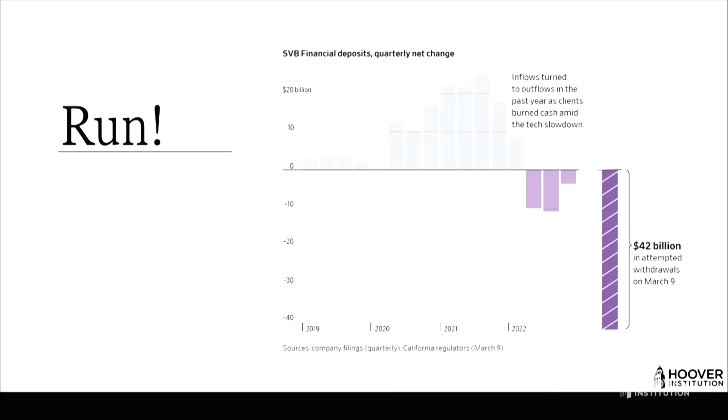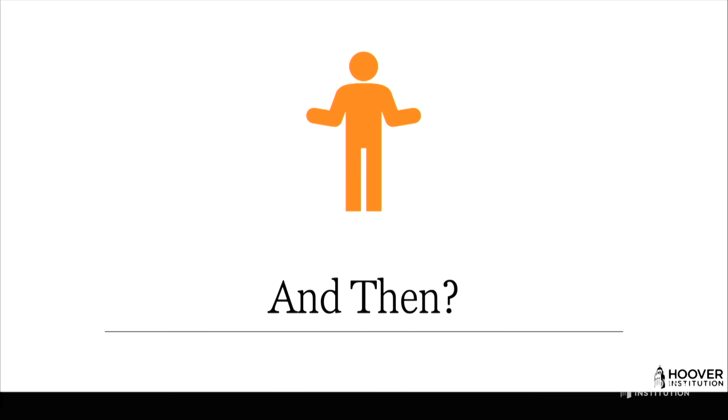So here is a picture of how the deposits look over the long horizon. In the gray, you see the deposits coming in, and in the purple, you see the deposits leaving. The gray is when slowly 140 billion came in, and the purple is in a big chunk, the deposits left. So this was Silicon Valley Bank, and hopefully you remember what happened. A lot of stuff has happened. This was March 10th. What happened then?